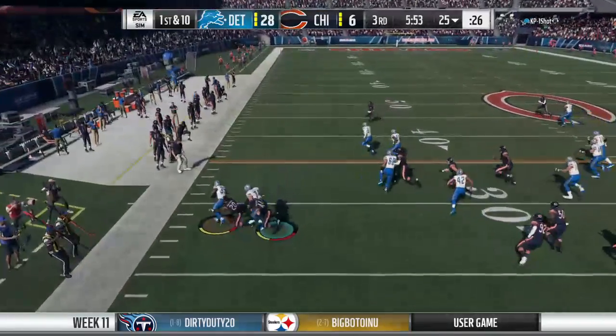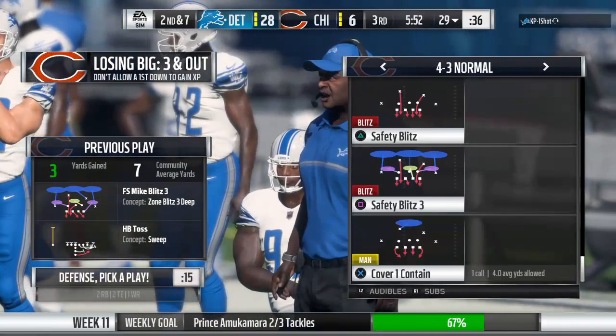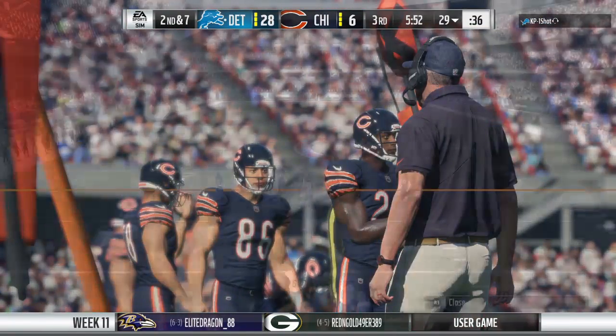Third quarter starts with a run by Jeremy Langford. Give him 3 on first down. It'll set up a 2nd and 7. Third quarter and you've got the lead. You're not ready to go into that 4-minute offense to close the game out, but a running game can really benefit your team right now.